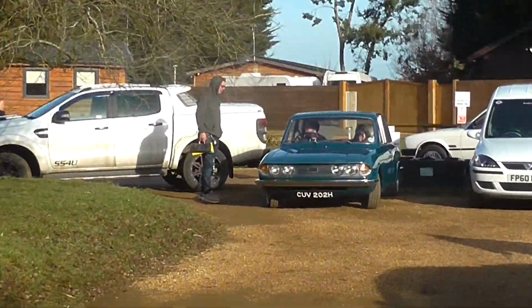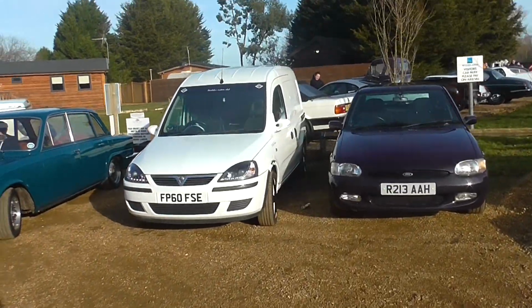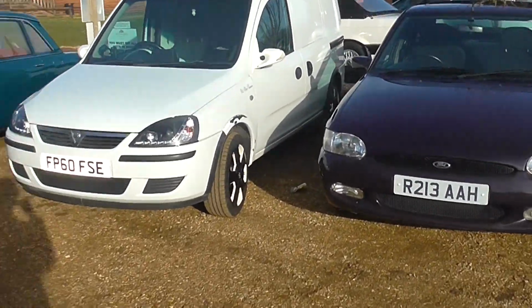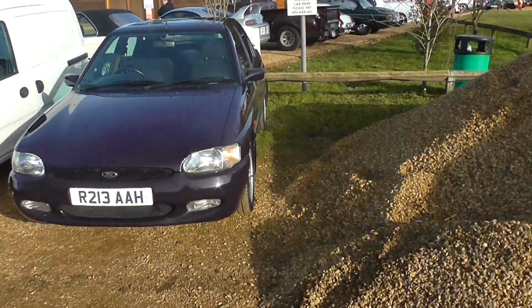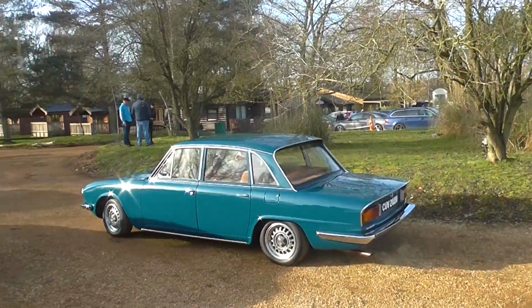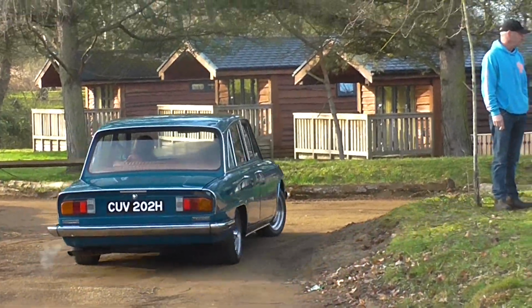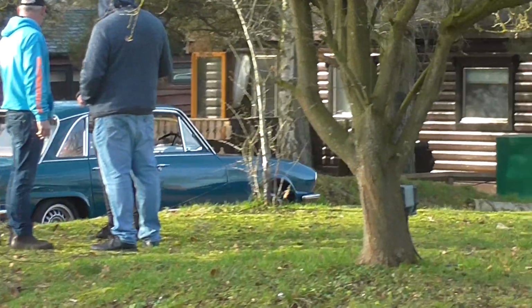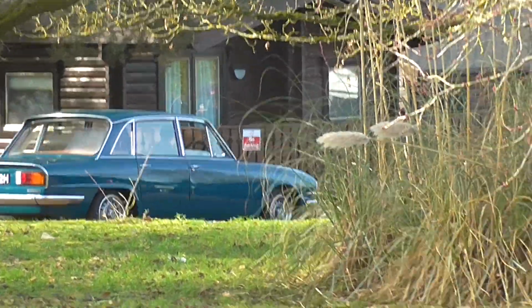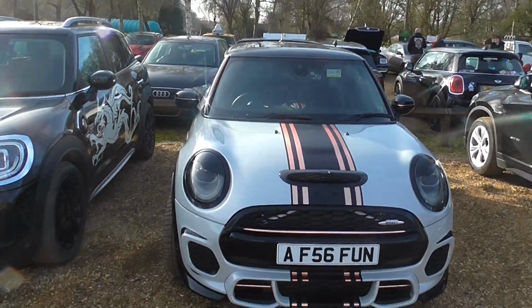So we've got a Triumph. I think he is now leaving. We've got a Triumph right down there. Got a Vauxhall Combi as well. They're long, and they're a lot longer than you think as well. That sounds pretty nice. Take your leg room in one of them. Same as a Countryman. We got some Minis right here.